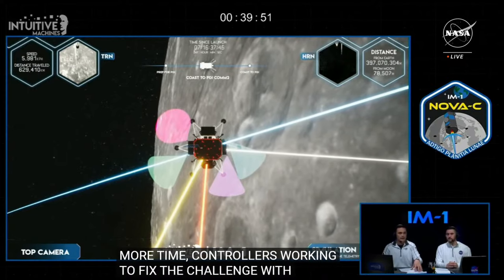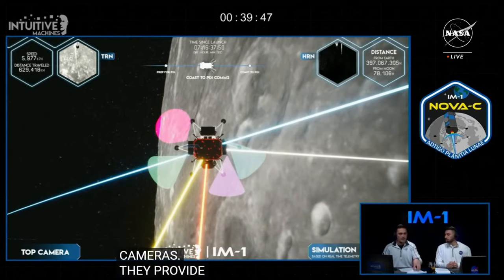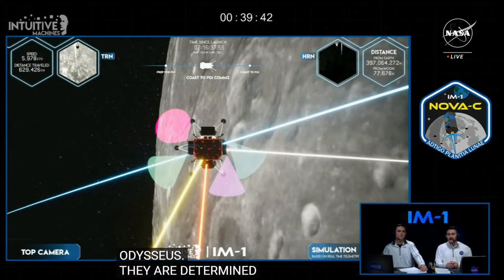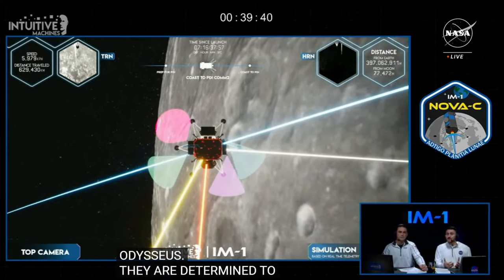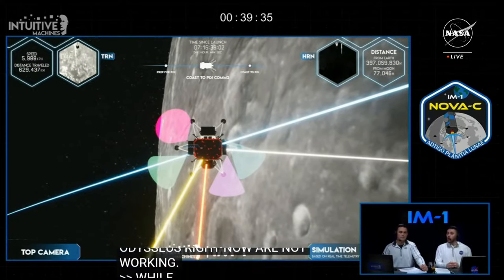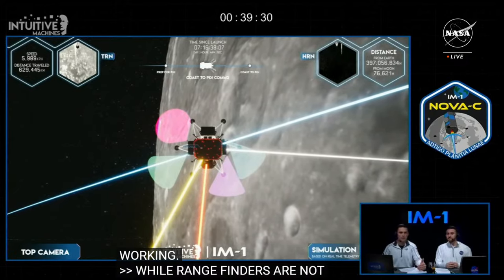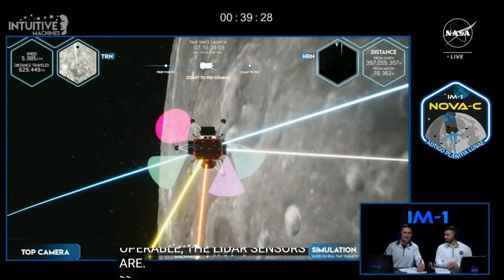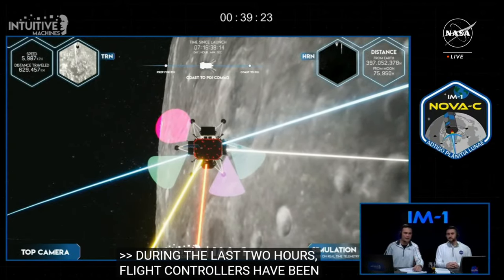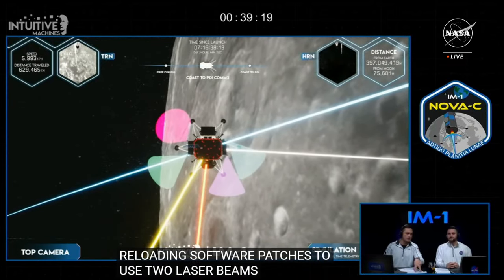The lasers are intended to determine altitude and horizontal velocity, but the ones on the lander right now are not working. These are essential measurements required to land on the moon. And while Nova C's laser rangefinders are not operable, NASA's Navigation Doppler LiDAR sensors are. So during the last two-hour orbit, flight controllers have been loading software patches and resetting the lander's guidance, navigation, and control system to use two laser beams from NASA's Navigation Doppler LiDAR as primary navigation sensors to land Odysseus.